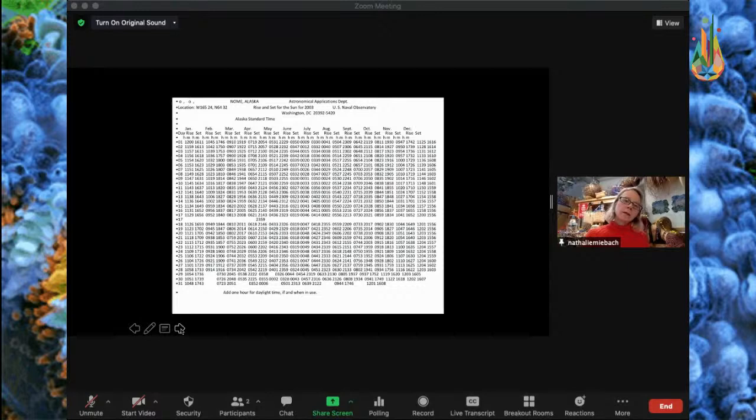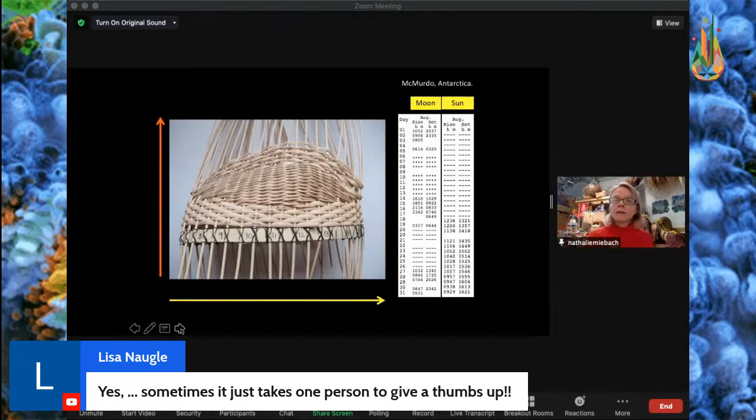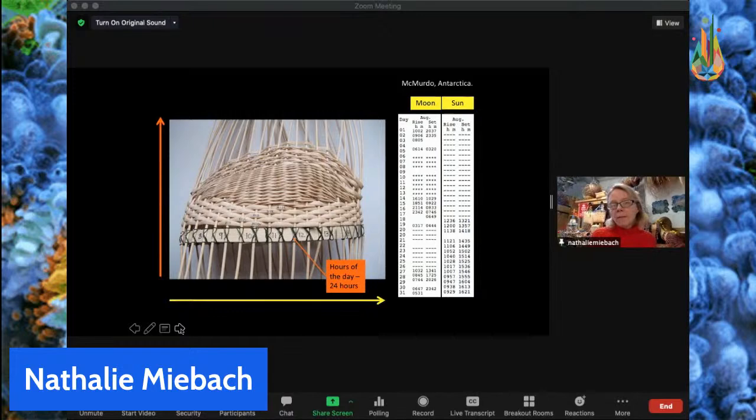So I started to go back to the basket and say, okay, if this basket is a three-dimensional grid, basically, you have vertical elements and horizontal elements. And I'm translating this data that you see here on the right, which is moon and sun data. I just came from Antarctica because I was looking at a lot of polar regions. And so I'm looking at when the moon is up in the sky and the sun is up in the sky. And the way I start is I basically assign every pair of vertical elements an hour of each day. So I have 48 spokes for a 24-hour cycle. I have a clock, basically.